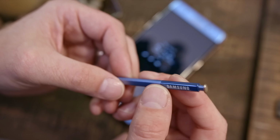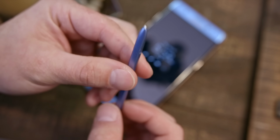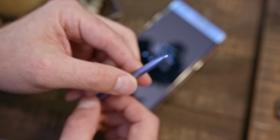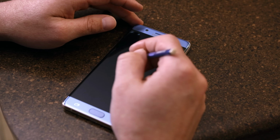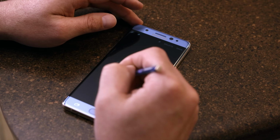So reason number 5, the Note 7 just failed to deliver. Why do you get a Note? Why do you pick a Note over another phablet, like a Nexus 6P or something like that? The S Pen. The S Pen is what is groundbreaking for Samsung when it comes to their whole Note lineup. And the usability of the S Pen has improved drastically. I mean, it's very accurate. They've teamed up with Wacom. It feels great, it writes great, it performs great.